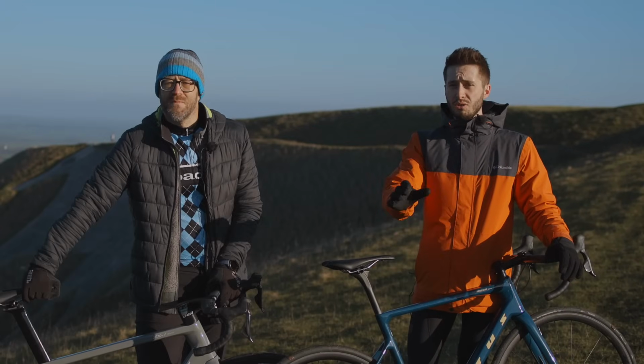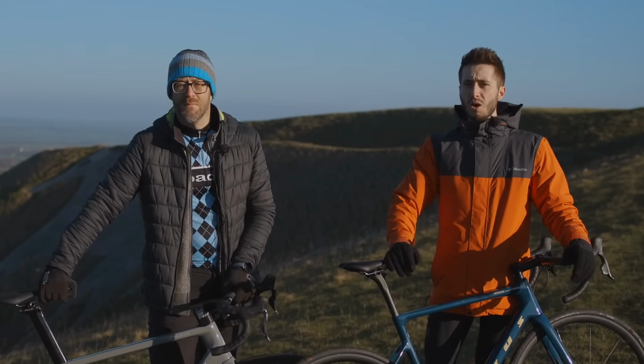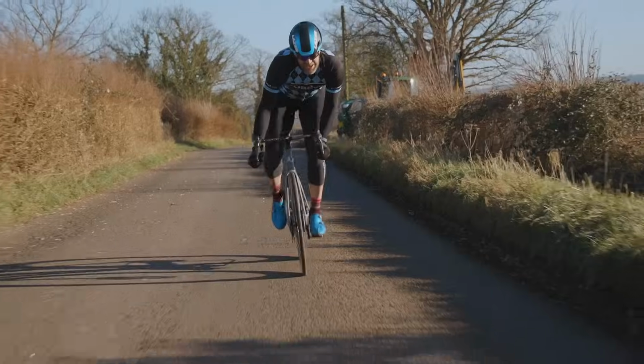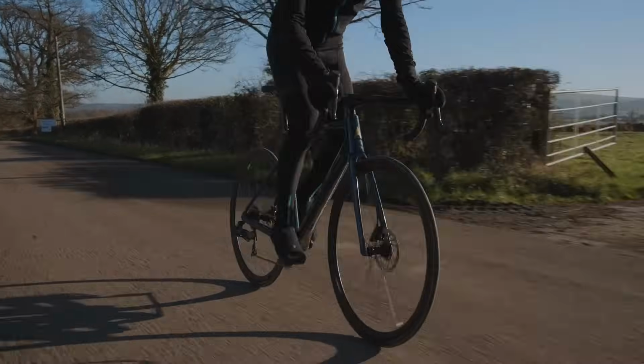We are going to be having a look at these two bikes to compare and contrast them a bit. What's so good about them and which one would suit your needs better. They're both designed to be ridden quickly on tarmac, but as you'll see, they have different strengths.